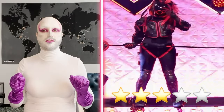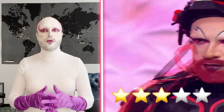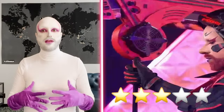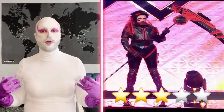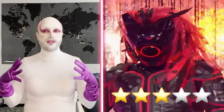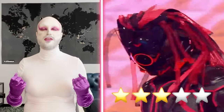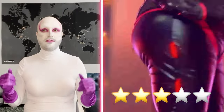The problem I have with this look is that it definitely feels very masc. It definitely feels very male. It's not really giving me female. And that's mainly because she's got a lot of this body armor on, and none of it is very feminine. Had she done the same body armor but had boobs built into the body armor, I think that would have been really next level.